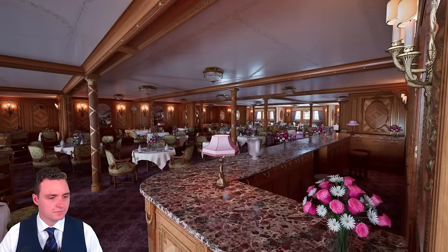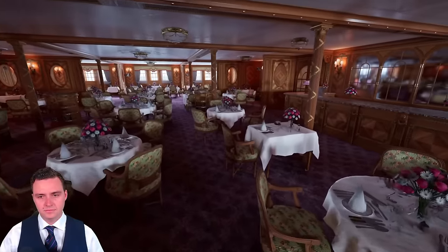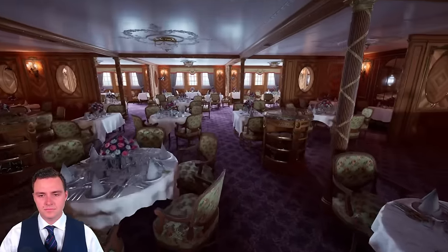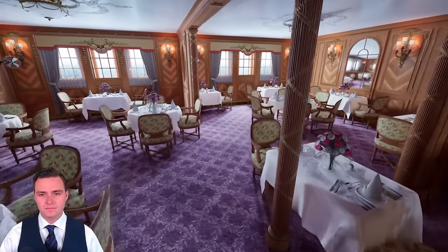Not a lot. And it was included in your ticket as well, right? Yeah, so if you ate in the saloon, it's included in your ticket, but you didn't really have many options. In the a la carte restaurant, you had more freedom to order from a wider menu of the Ritz stuff. And a la carte, meaning like on the side.